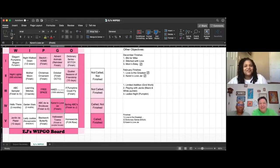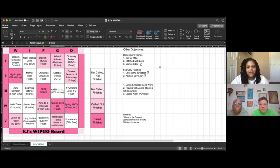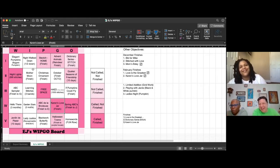All right. So right now I have to do I1, which is Night Walk Down. So I have to do half of Night Walk Down. I think it's 3 pages. Half from left to right or half from up to down? No, all the way across the top. Actually, I think there's 3 pages, so I'm gonna do a third.